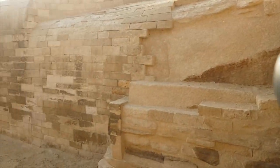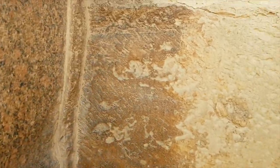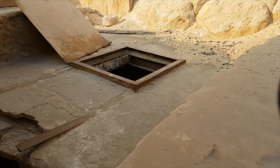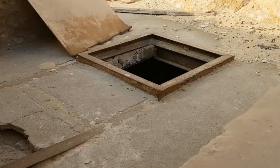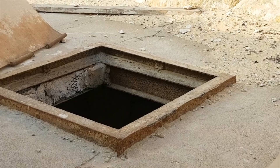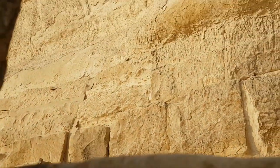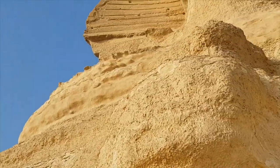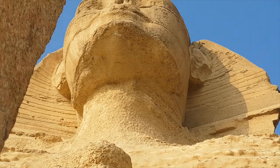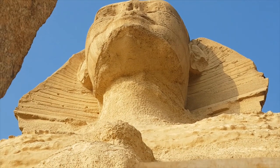I'm here at the Sphinx on a private visit. And so I'm going to climb and take a small peek here at the secret passageway. The Sphinx. So that's that secret passage behind the Sphinx, and I'll walk around and show you one more.